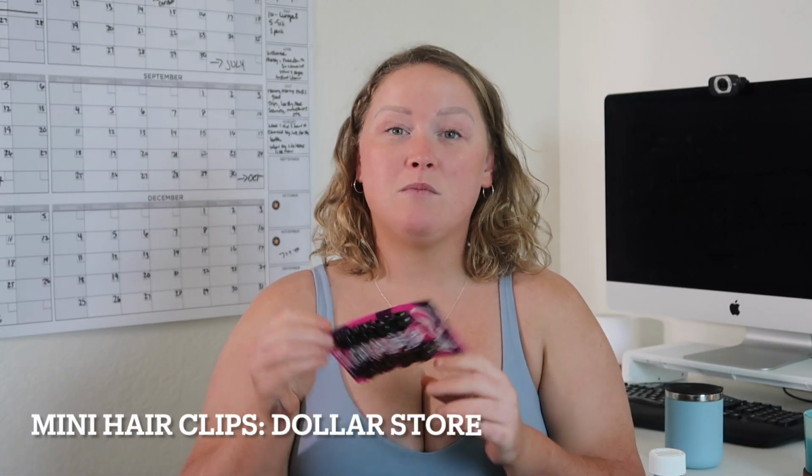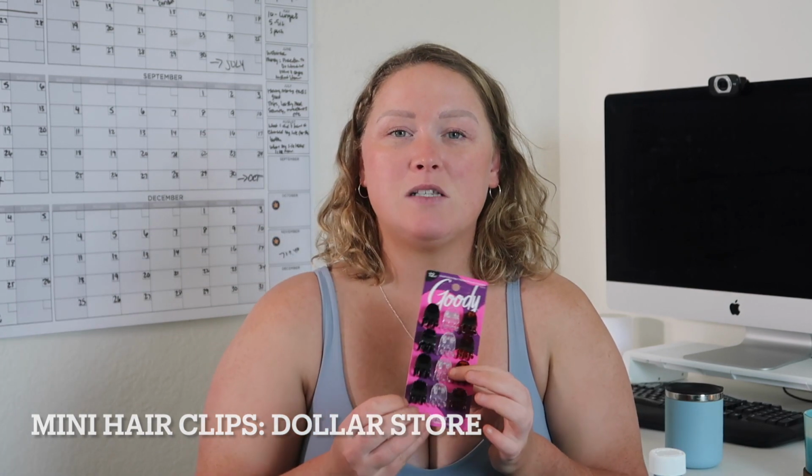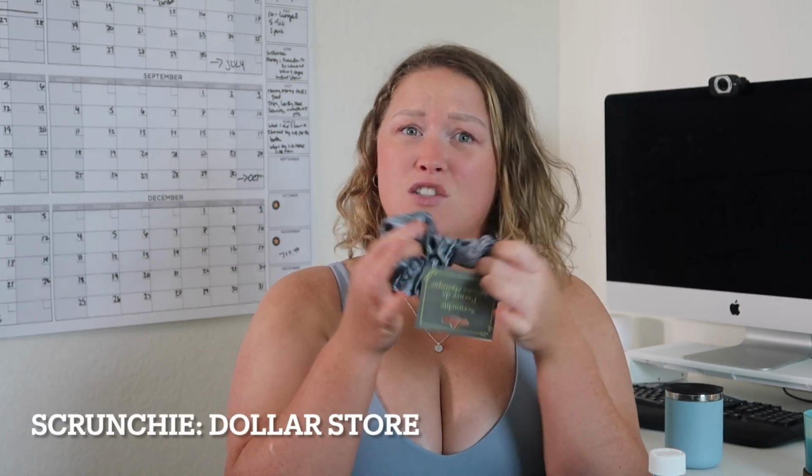Then I picked up some cute little clips. I get these because my hair is really fine, and I picked up these scrunchies as well. These are really good quality. It's like a suede type material, really easy on my hair, so it's not going to cause too much breakage. I picked these up just to keep the hair out of my face.